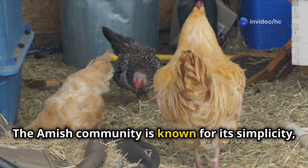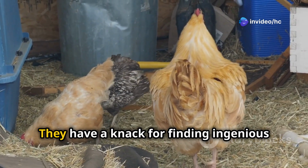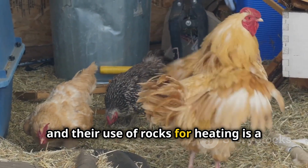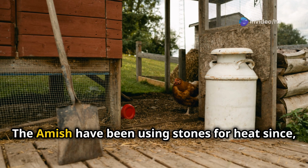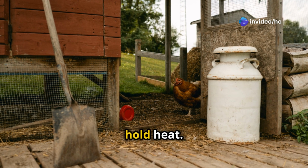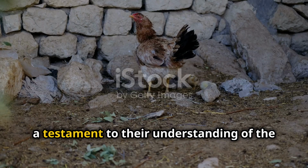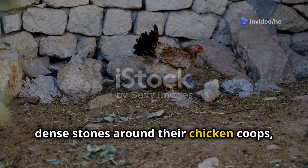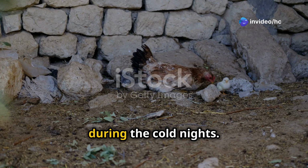The Amish community is known for its simplicity, resourcefulness, and deep connection to nature. They have a knack for finding ingenious solutions to everyday problems, and their use of rocks for heating is a perfect example of this. But trust me on this one. The Amish have been using stones for heat since, well, probably since they figured out stones hold heat. It's a practice that has been passed down through generations, a testament to their understanding of the natural world. By placing large, dense stones around their chicken coops, the Amish have created a simple yet effective way to keep their chickens warm during the cold nights.